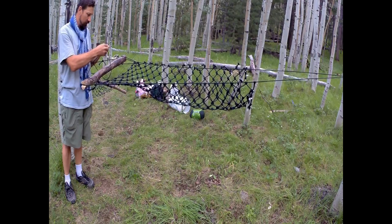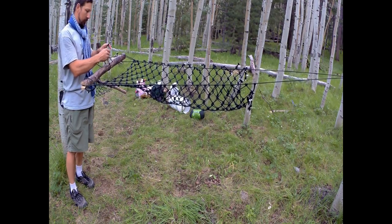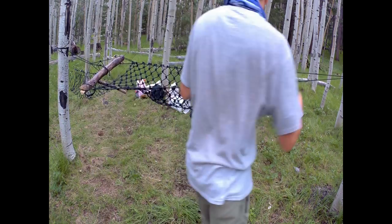So I'm going to tighten this up a little bit. I want to keep it about where it's at. Now on the other side, it's a little simpler. I don't have this extra piece over there on the other side. What I have is two loops.